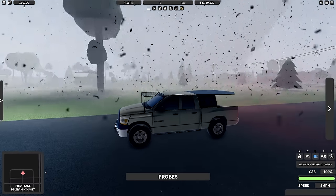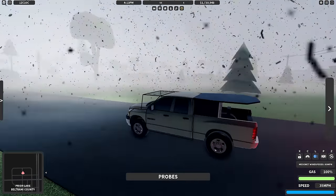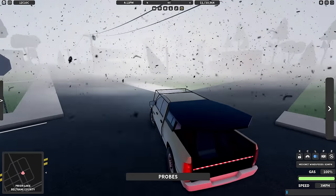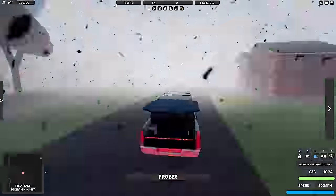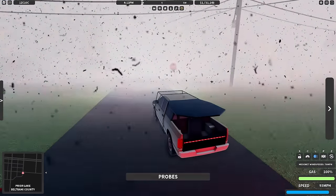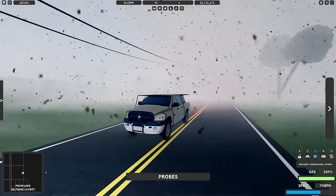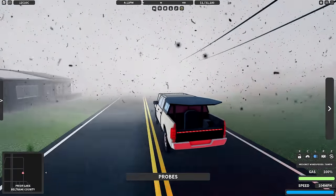Oh my gosh. Oh my gosh, I'm in a bad spot. I gotta get out of here. Houses are being ripped apart. All right, I'm making my way down now. Oh my gosh, trees are going down now. Instead of trying to race ahead of it, I'm just gonna try to get to the one side of the tornado. This is very bad. My vehicle is moving slowly, but I think, there we go. Yeah, I just escaped the tornado.